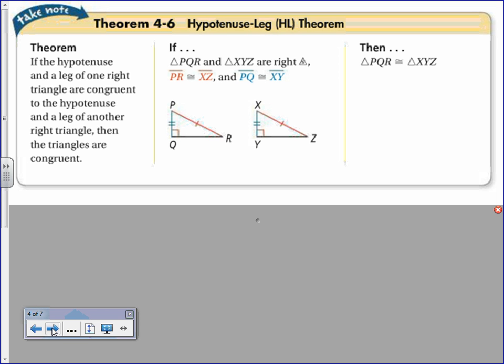So the theorem here, it's the hypotenuse leg theorem. This is one you're going to need to know because this is essentially the side-side angle theorem, but it only works for certain right triangles. So it says if the hypotenuse and the leg of one right triangle are congruent to the hypotenuse and the leg of another right triangle, then the triangles are congruent.